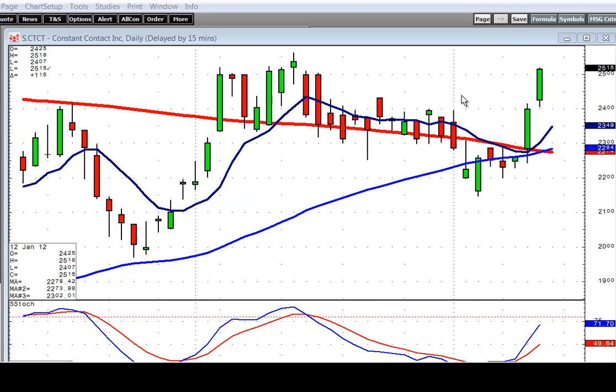And trades that we recommended today, Constant Contact. Notice the flat handle and the scoop formation, giving us an opportunity to have a scoop slingshot effect to the upside, which are going to produce potential profit returns much greater than just uptrending stocks in a market.